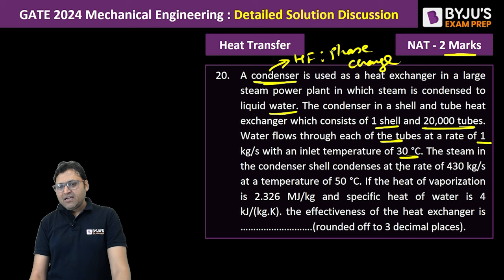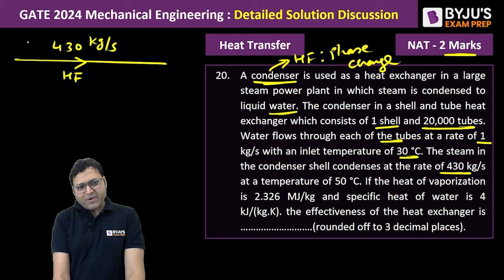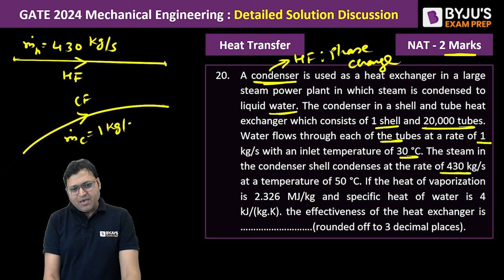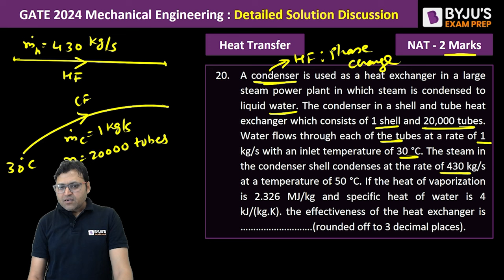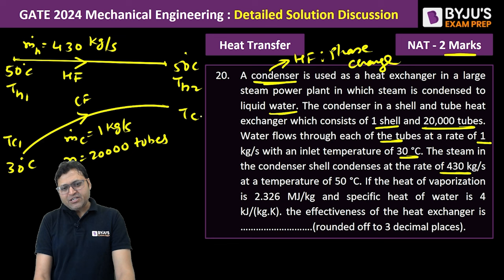If we draw the diagram, this is the hot fluid, with a mass flow rate of 430 kg per second. And this is the cold fluid, and the mass flow rate of the cold fluid is 1 kg per second. And there are 20,000 tubes. It is entering at 30 degrees Celsius, and the steam is getting condensed at 50 degrees Celsius. So TH1 is equal to TH2. And this is TC1, and TC2 is unknown. This is how the temperature profile will be drawn.